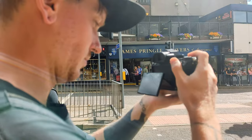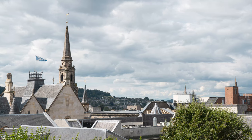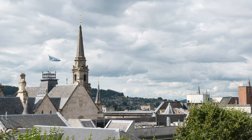On the way to Loch Ness, we made a short stop in Inverness for some food, and though we were only there around an hour or so, I still took the time to get a few shots of the city.